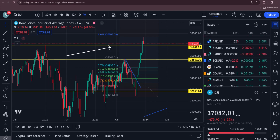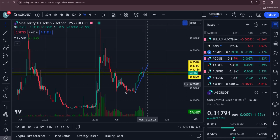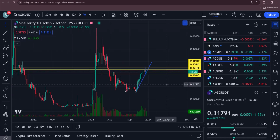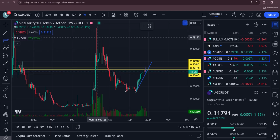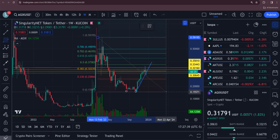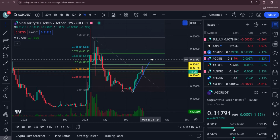All right, let's go back over here, Singularity Net. Things are looking good for it. As long as the Dow Jones doesn't pull Bitcoin down, this thing should end up coming. If you put a Fibonacci up here, it should at least get up to this 42 cents before we have any major pullback area, 42 to 46. Keep an eye on these areas here, and I believe we're heading up that way.